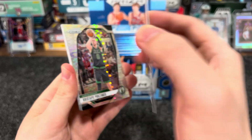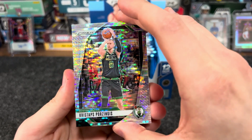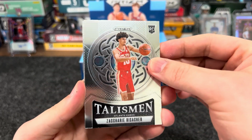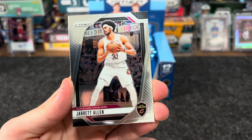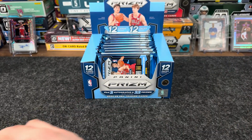This is numbered out of 249, so this is one of the new parallels this year, the Skewed. Then we got a Pulsar of Porzingis. We got a Talisman, so this is a new insert of Zaccharie Risacher, the number one overall pick. We got a Jarrett Allen, LaVine, and good old Kyle Kuzma.